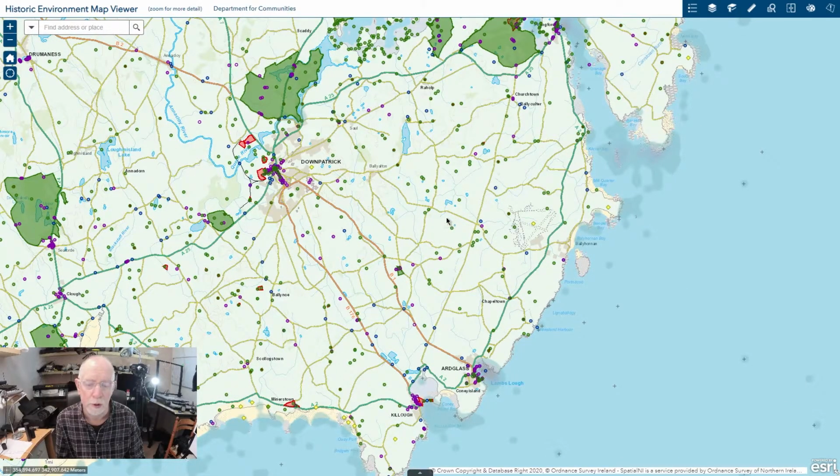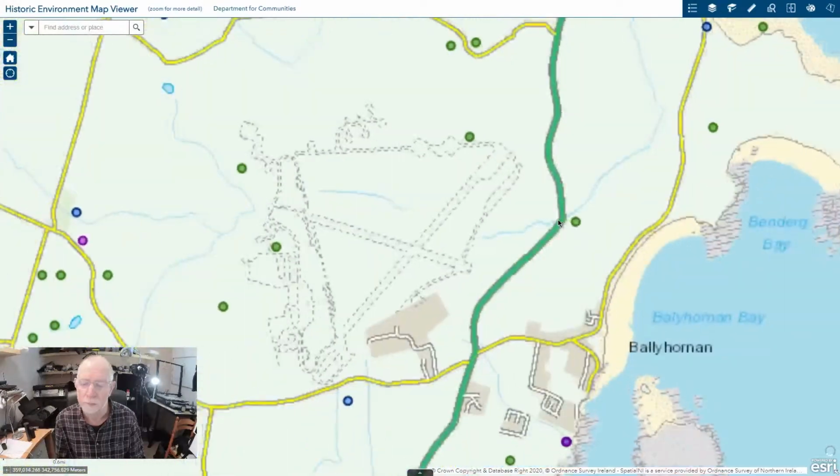The green ones are archaeological sites. The red areas are scheduled areas. The purple ones are listed building sites. And the yellow ones, like in the middle of the old RAF Bishop's Court here, are military sites. So the one we're looking for is this particular site here.